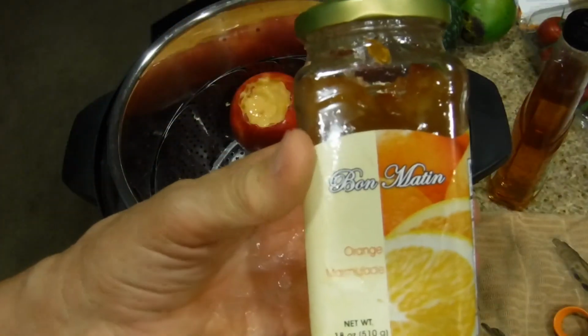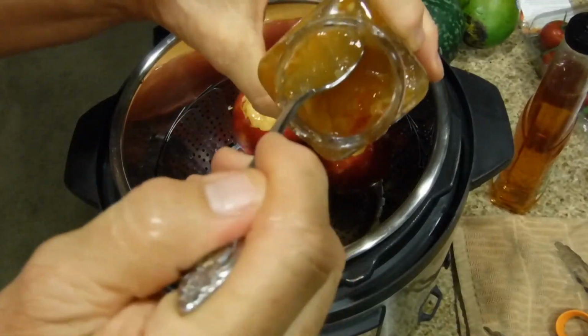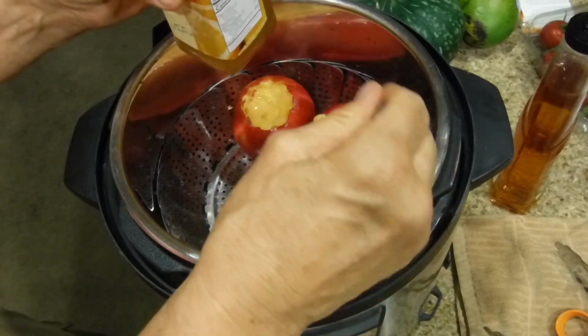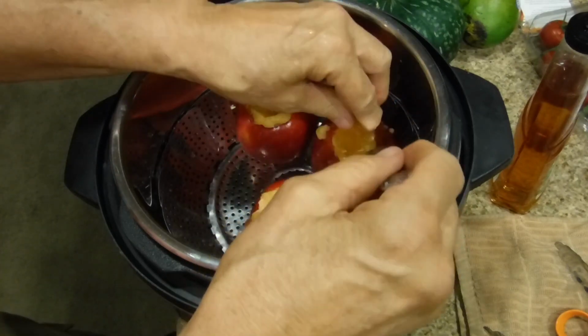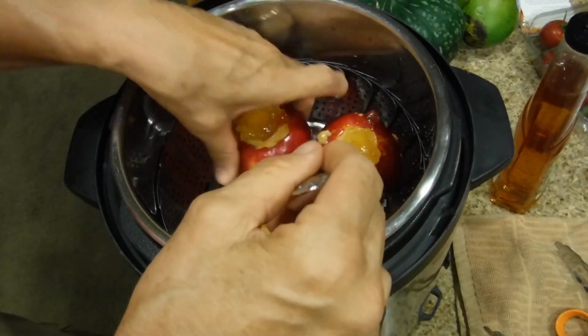Now what we're going to do is we're going to use the marmalade. This was an 18-ounce container, and I got that at my local grocery store. You're going to use about a tablespoon, and you're just going to lay it loosely on the top. Make sure it doesn't fall off. If it falls out, just pick it up and put it back on top. Does it really matter? No, because it's going to infuse through the entire container anyway.